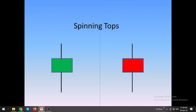Spinning top: small body, with wicks on both sides. The candle color can be green or red, it doesn't matter. This says that neither buyers nor sellers win the race. Both are negotiating and price is not moving anywhere.